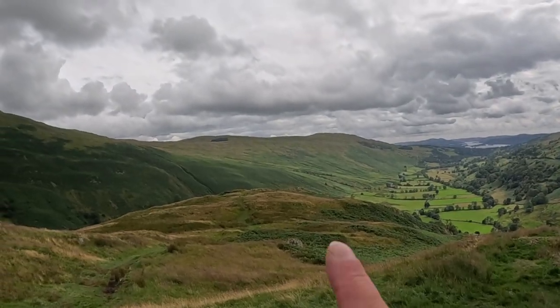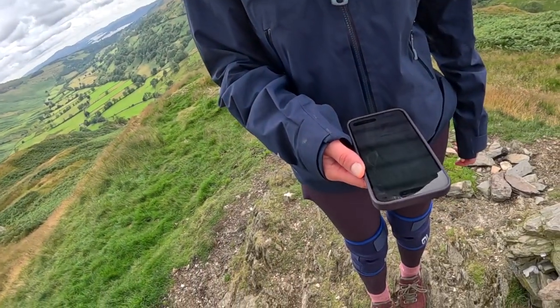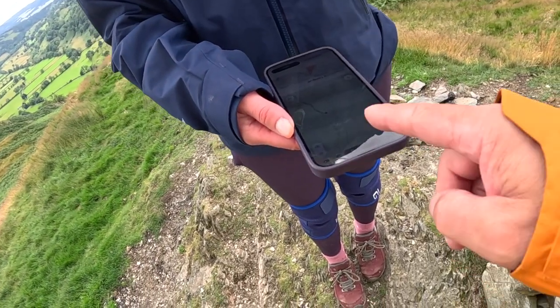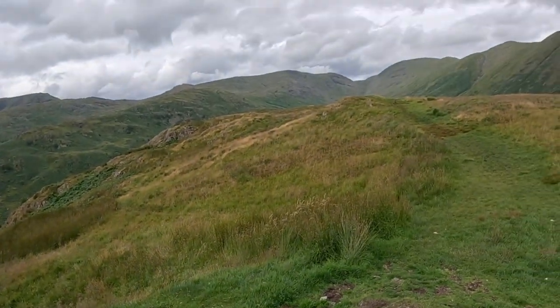So the owls and swallows are over this side. That's the valley looking down. Alison's trying to tell me this isn't the top. You reckon it's further up? That's what this is. Oh, you're saying that's the top? That's what he says.